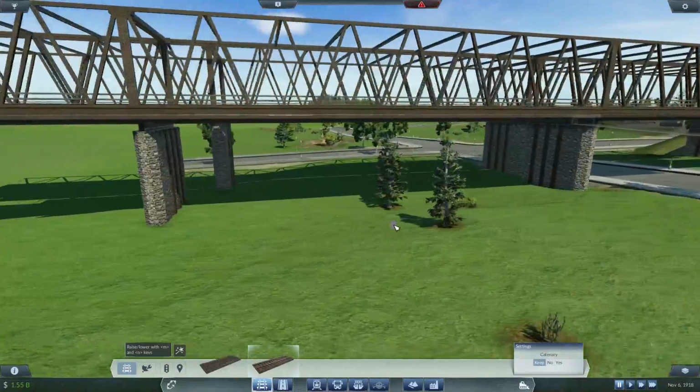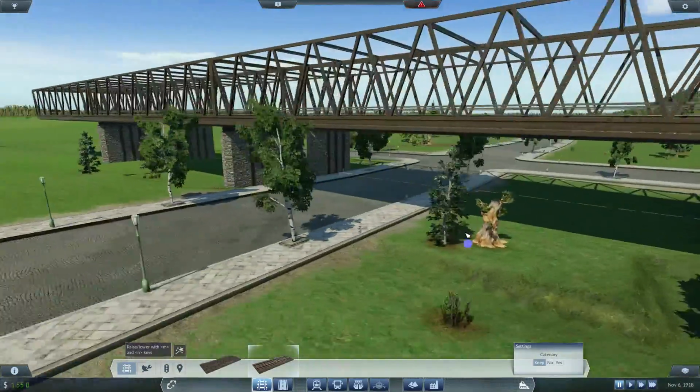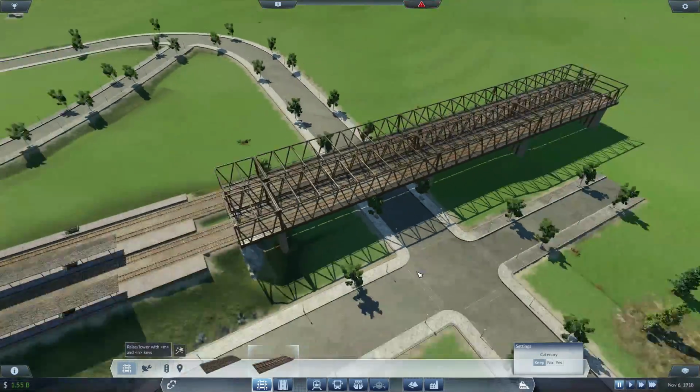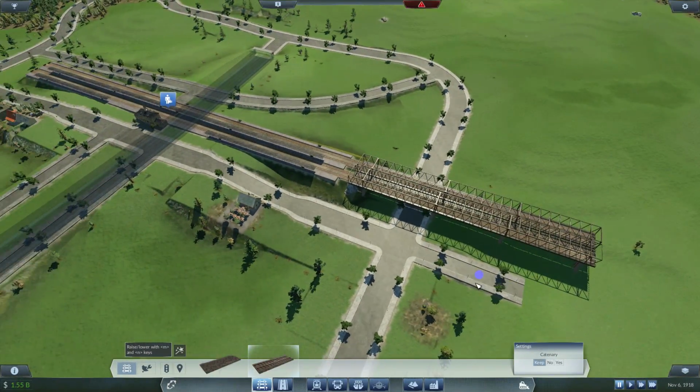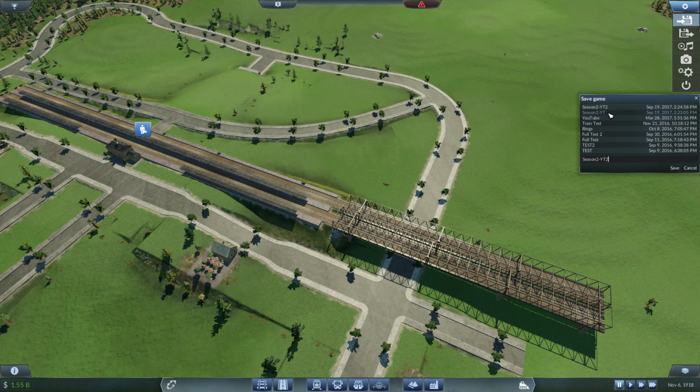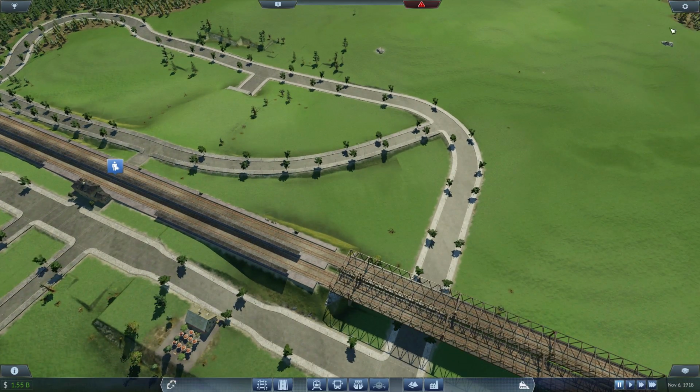It's interesting how it's built that bridge. But, okay. Quite happy about that. I am quite happy about that. Time for a quick save. We'll save it over this one. There we go.